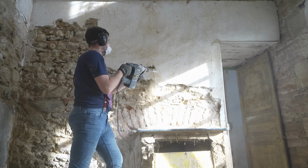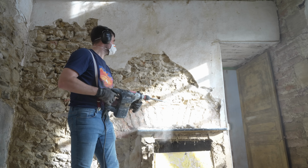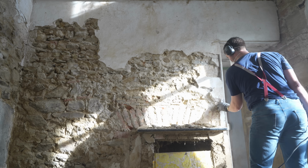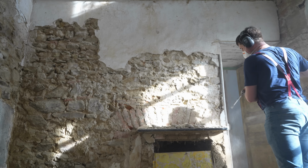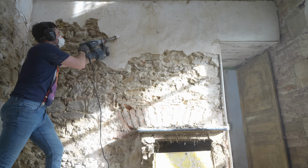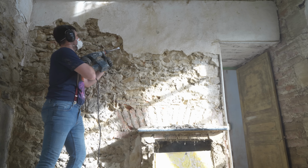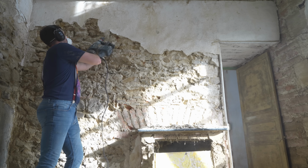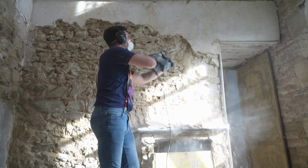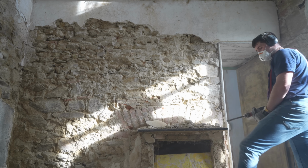Look closely just on top of the fireplace. We've got some beautiful brickwork there that we'll be taking a closer look at a little bit later on. But for now, we're going to carry on with the Kango, and the stuff's coming off pretty easily, although I must admit I am making quite the mess. And of course, I felt the need to expose the lintel above the doorway to see if it was rotten or not. Let's find out.